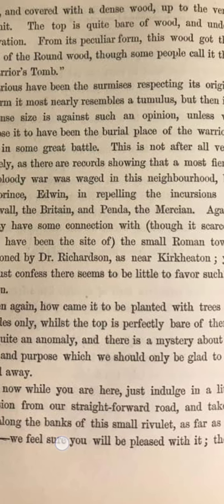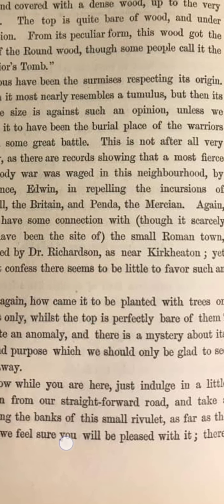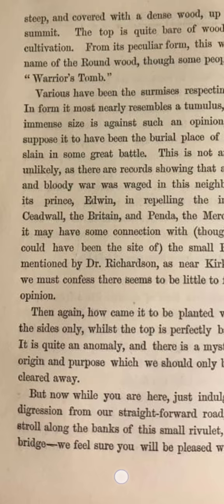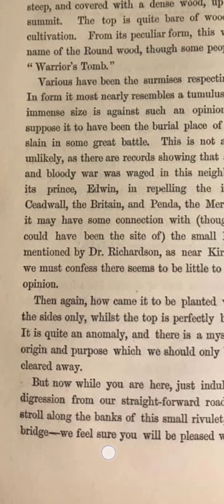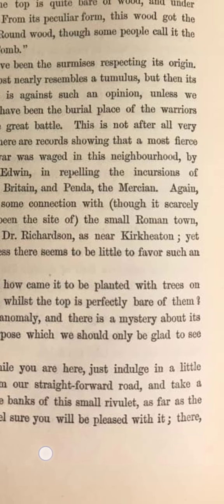But now, while you're here, just indulge in a little digression from a straightforward road and take a stroll along the banks of this small rivulet as far as the bridge. Well, he's mentioned bridge. We feel you'll be pleased with it there.